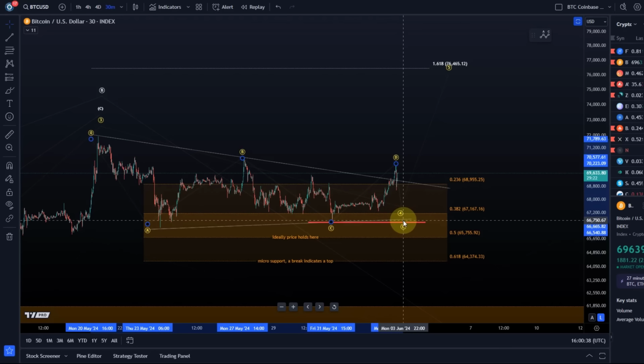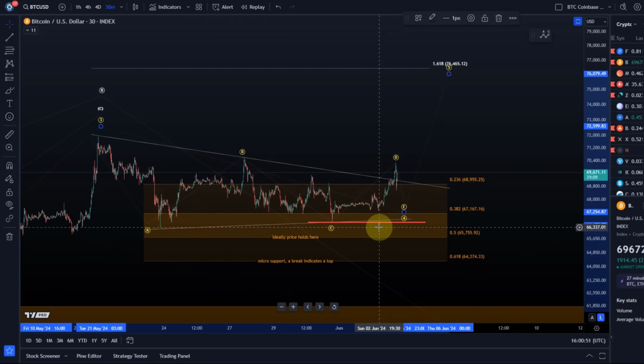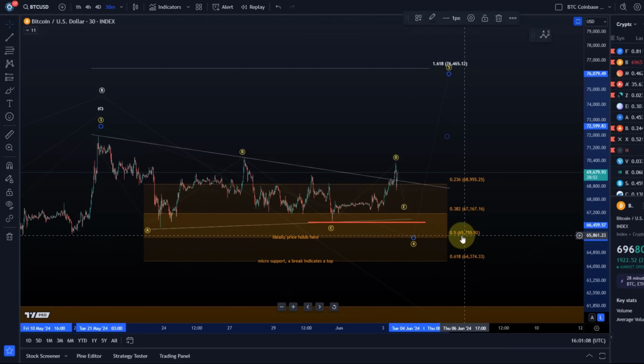What mustn't happen is that the E wave breaks below the C wave low at basically 66,650. A further break below 66,300 will completely invalidate the triangle. Again, all of that would just mean that the wave 4 could form a different structure, maybe a WXY pattern. Possible, but in that case 65,755 and 64,370 are relevant additional support levels. Ideally though, the price doesn't even break below the 50% fib level in that case.